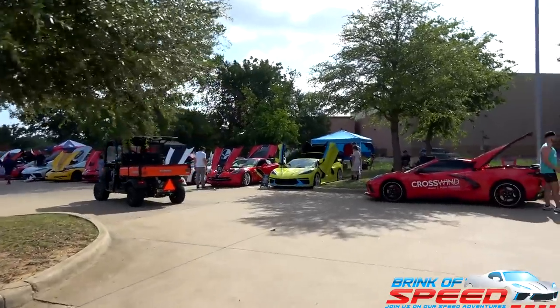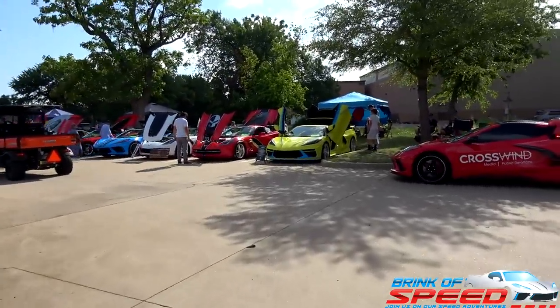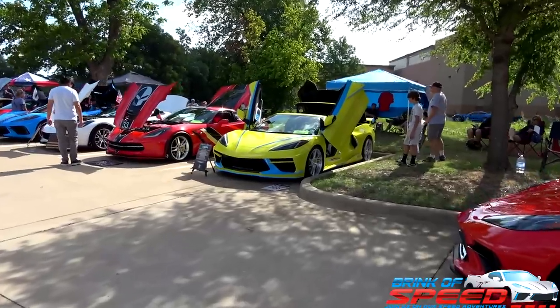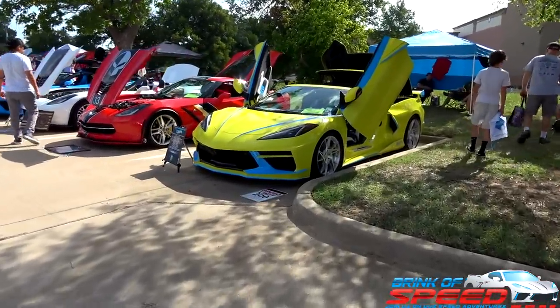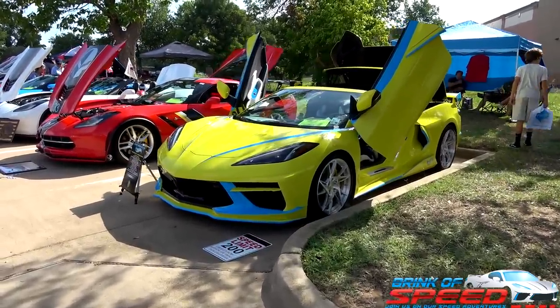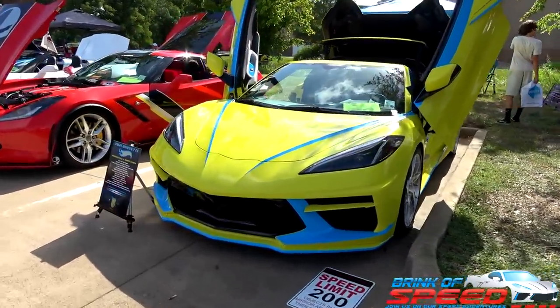So I saw this at the car wash this morning and I wanted to find it and show it off to you guys. It's a Hot Wheels Accelerate Yellow with Rapid Blue on it, C8. What do you guys think?